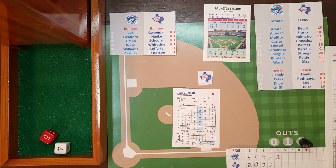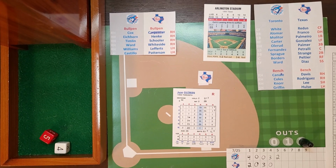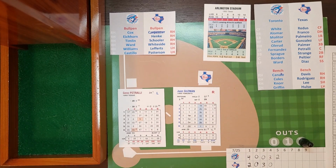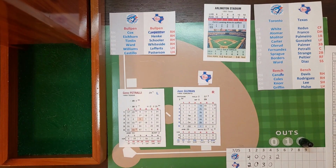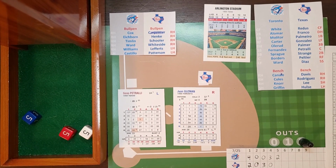Like I said, not exactly what you would expect there, but that's the way it turned out. So the single and the stolen base. He is in scoring position for Gino Petralli, so a base hit could bring Texas a run. That was actually a pretty big stolen base to get in scoring position with 2 outs. And here's Petralli. 5 5s of 20, 5 5s of 5, total of 25.